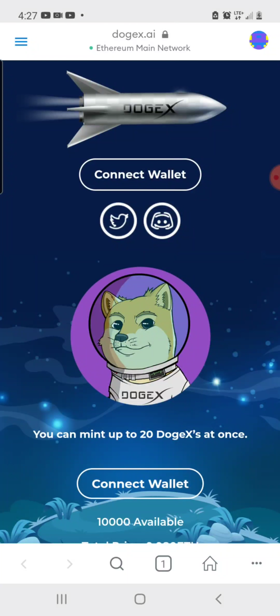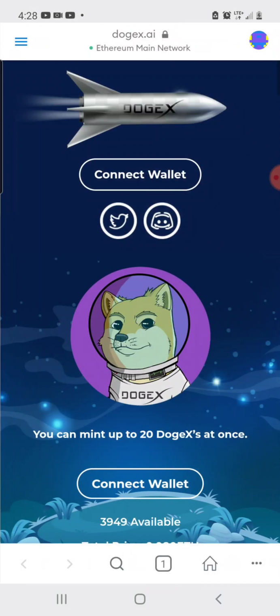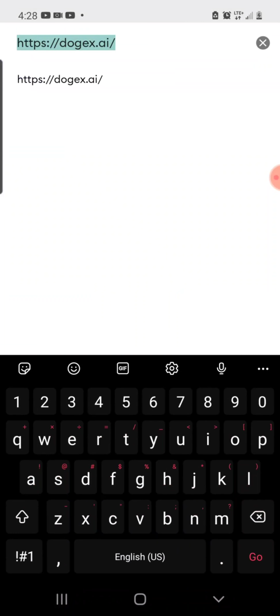All right, guys, so obviously what you're going to do is, you see the little hamburger here on the top left? It looks like a hamburger to me. It's three little lines on the top left. So you click it. This is what it'll look like when you open your wallet up. Then you click up here in the top left corner. Then you hit browser, and then you come down here to the little magnifying glass, then you type in DOGEX.